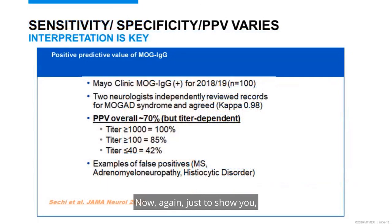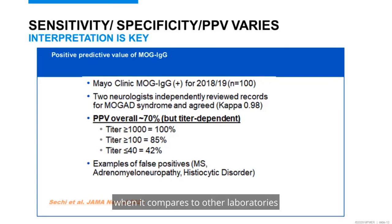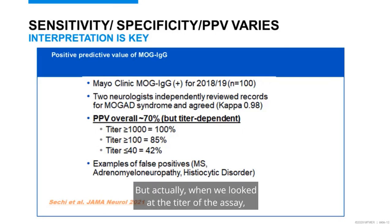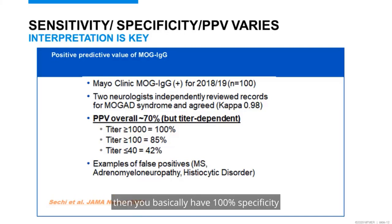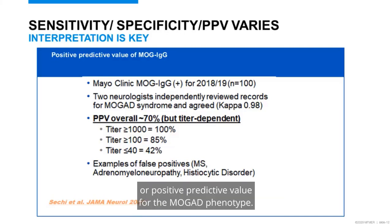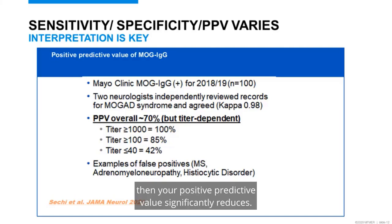Now, again, just to show you, we did some studies with our MOG IgG assay, and as I've shown you, it looks pretty good when it compares to other laboratories throughout the world in a blinded fashion. But actually, when we looked at the titer of the assay, for example, if you have high titer MOG antibodies greater than or equal to 1,000, then you basically have 100% specificity or positive predictive value for the MOGAD phenotype.